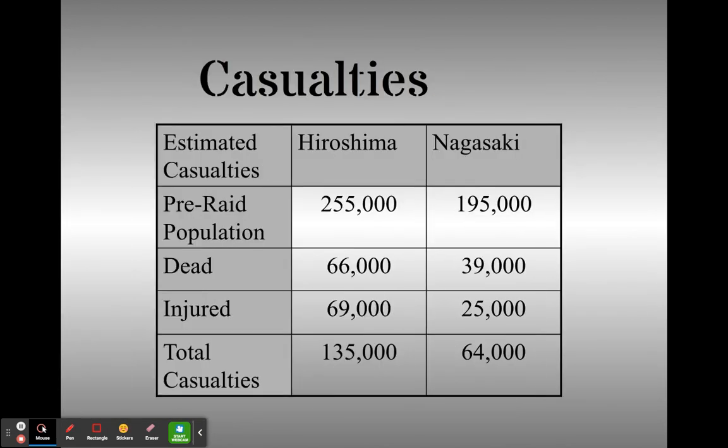Casualties. So when we look at the populations of these cities, between 255,000 and 195,000 respectively here, you can see the number of people who died basically instantly, the number of people who were then injured, and then total casualties here, everything with injuries and deaths all together. All right, now keep in mind, if you're injured, it's very possible that you would have died later because of nuclear poisoning, or radiation poisoning.